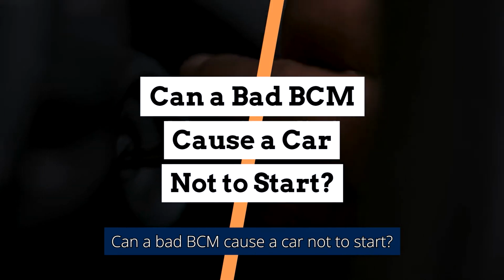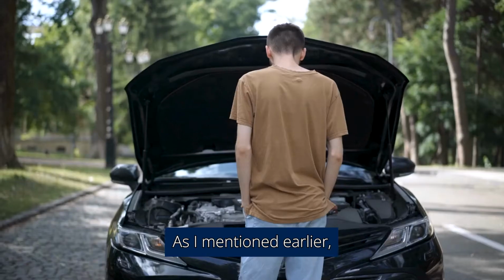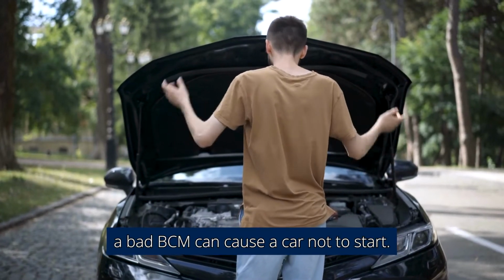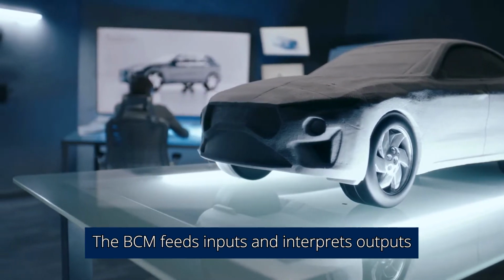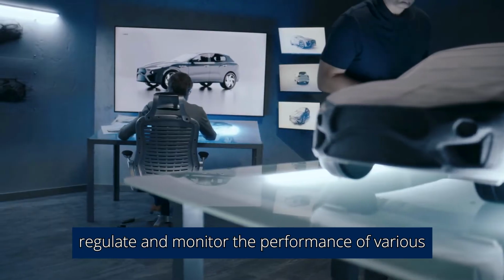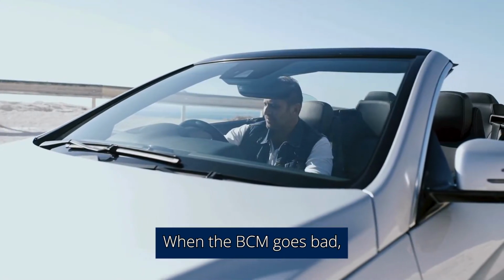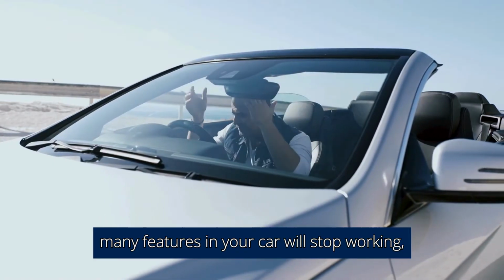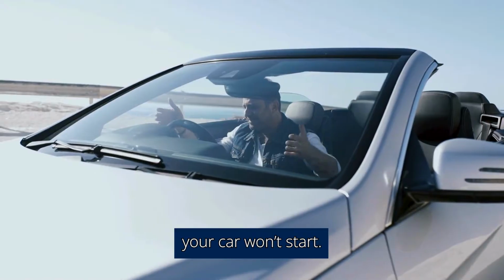Can a bad BCM cause a car not to start? As I mentioned earlier, a bad BCM can cause a car not to start. The BCM feeds inputs and interprets outputs from sensors and systems to determine, regulate and monitor the performance of various functions in your car. When the BCM goes bad, many features in your car will stop working, and if starting the car is among the affected components, your car won't start.